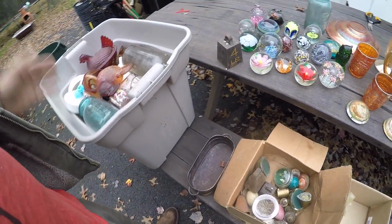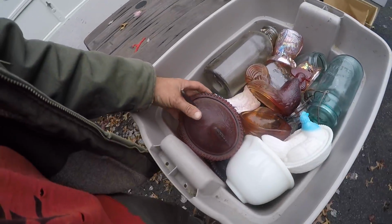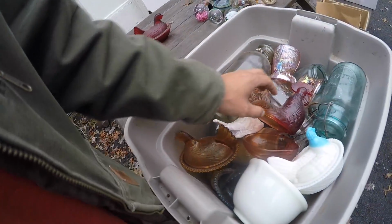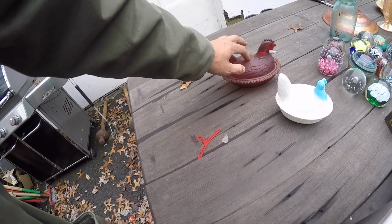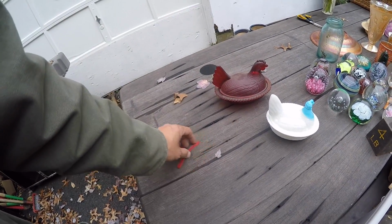Alright, and this was the last box that I picked up. This had some of the better chickens in it. Here's a ruby glass nested chicken. Now, these odd colors do fairly well online. I've seen, at least looking up completed listings, the ruby glass in like the $60 range.